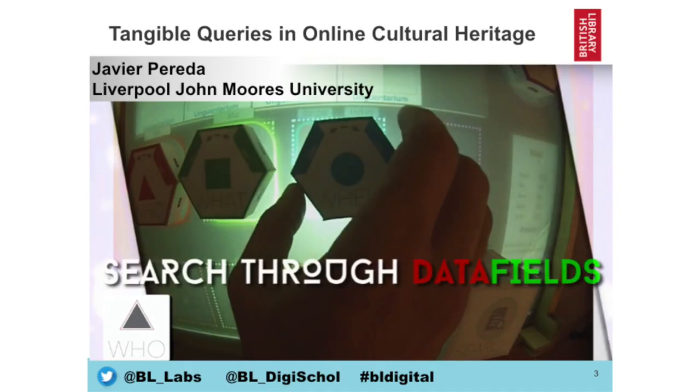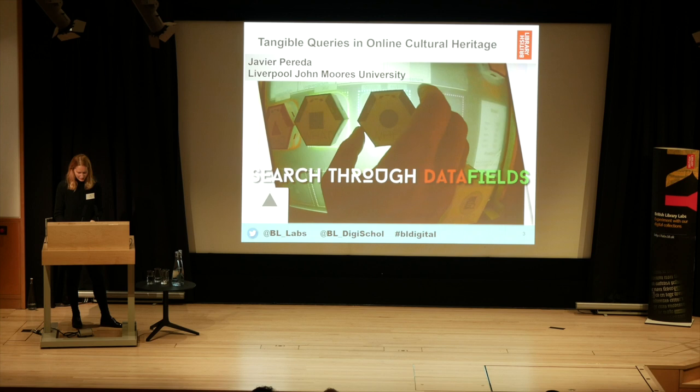So next up, we have Tangible Queries in Online Cultural Heritage. This was produced by Javier Pereira. So this was designed to be used in a museum, gallery, or library setting. This is an innovative way of encouraging users to conduct Boolean searches, such as and or not, across digitized heritage collections within Europeana. So this includes British Library materials also. Javier's created a tangible user interface using smart paper-based physical objects and open source technology. And the whole system is available to download from the web.